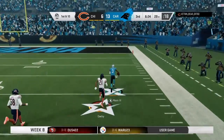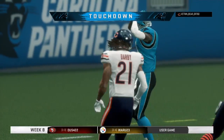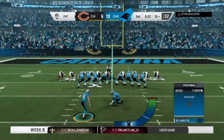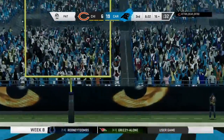And that's caught inside the 35. Touchdown, Carolina. And the Panthers, they widen their lead. Still plenty of time left in the game, but now starting to pull away a little bit. Get some breathing room with that one.